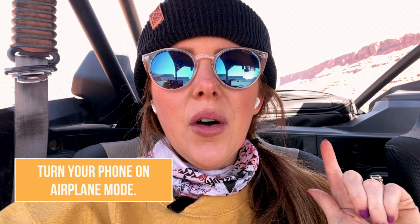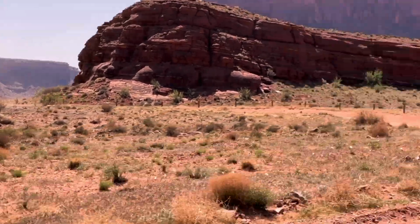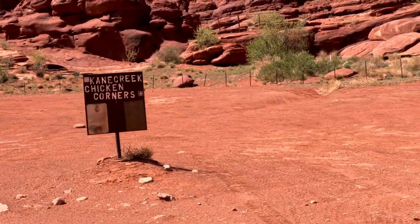I don't know. One tip when you come out here, once you get out of town, turn your phone on airplane mode, because otherwise your phone's going to sit here and run your battery down looking for service that it's never going to find. So as soon as you get on trail, airplane mode.